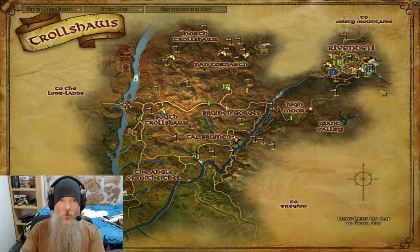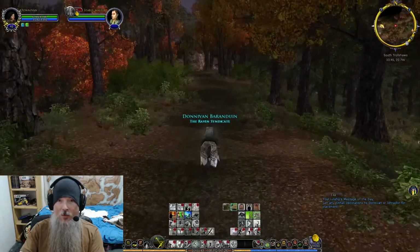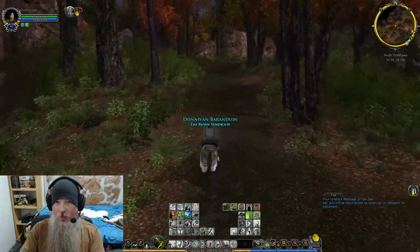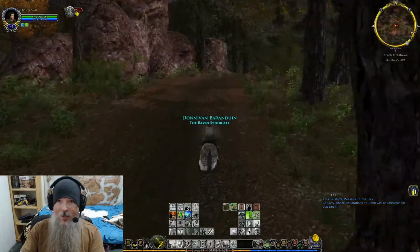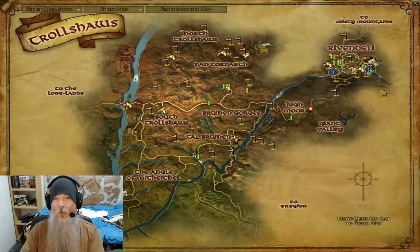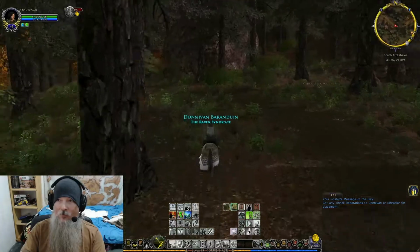Well, as we go through here, there is one location in particular I want to take everybody to, which is the Stone Trolls Glade, which we're going to make our way to momentarily, because it is a location that we see in both The Hobbit as well as in The Lord of the Rings, as all the characters stumble upon a trio of familiar faces. Now, let's head that direction.